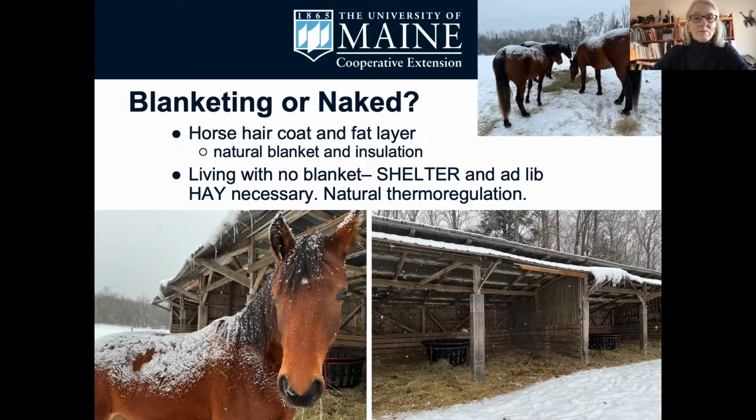The horse on the left is our youngest horse, which is just coming three. It was a fat little thing, and she obviously is not. She's a Connemara Oldenburg, and she is not bothered by a little dusting on her back. In the upper right, you see the horses would rather eat outside in the snow than in that shelter. They can thermoregulate on their own quite well.